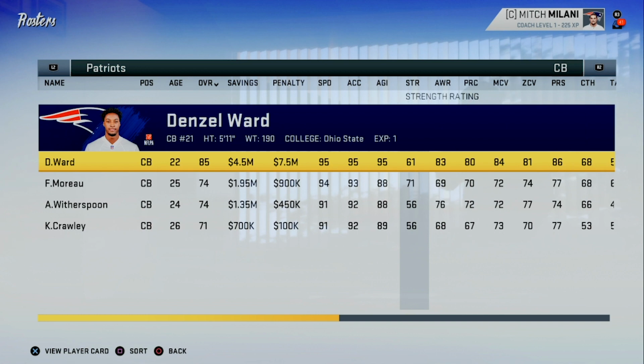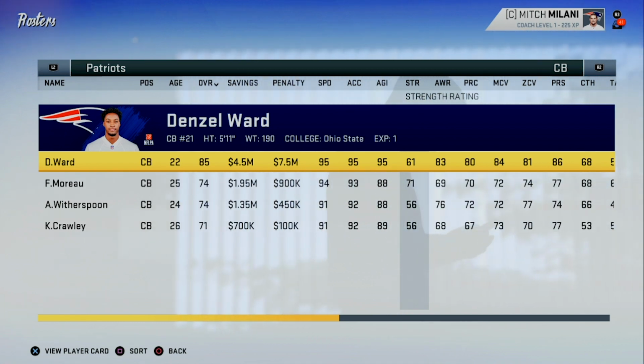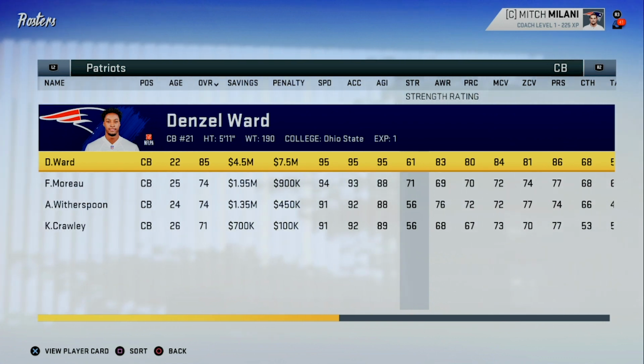And Denzel Ward was one of my top picks on defense. He's young, he's going to grow, and he's one of the premier corners on the outside in the NFL. What I want from my corners is mostly coverage, but if you could combine that with speed, my number one corner needs to have speed. That's essential because I need to be able to cover the fast receivers in this game that other people have.